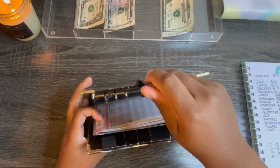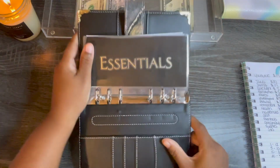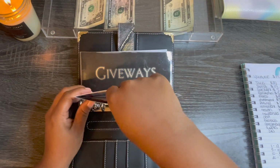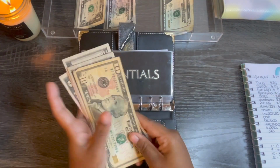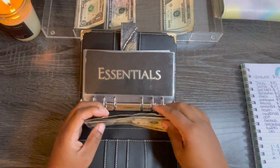Moving into my business binder, which I think I'm stuffing all of these. Let's see. Yes, I am. Okay. So, essentials is getting $5, and it has 10, 15, 20, 25, and 30.